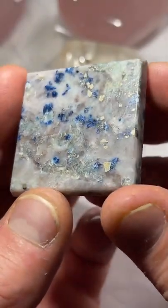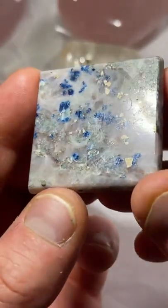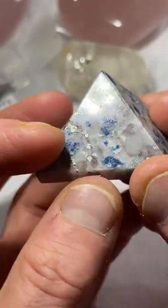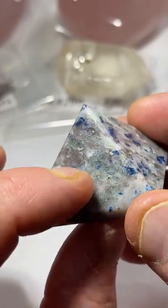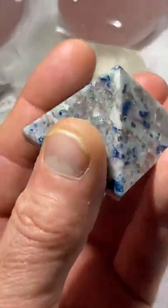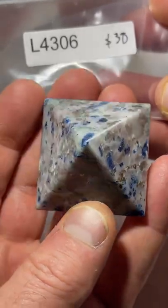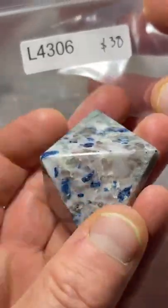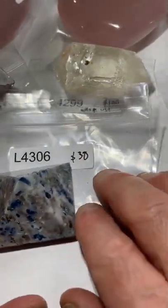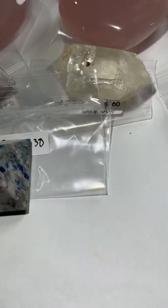I think I'm the first person to ever actually make a commercial quantity with this stuff. So this is kind of like the first, and I don't know if there'll ever be another run of this stuff, but this is pretty cool. This is all pyrite in here. This is kyanite and lazulite. It's a pyramid. Really awesome American material. It's $38. I high-graded my stocks, and you got good ones. If you like American material, there you go. It's got four or five minerals in it.